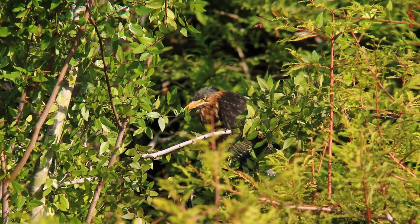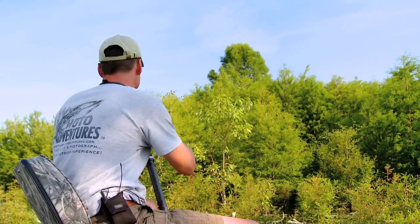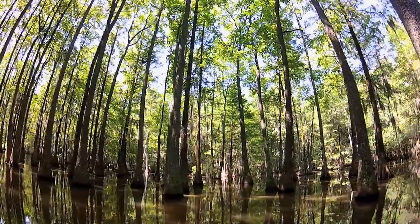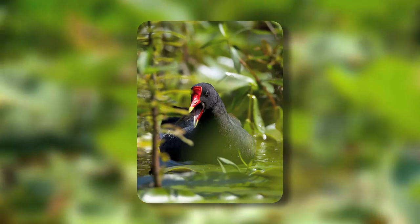This guy's been real cooperative. We're gonna ease out of here, let him go about his business. He gave us a great shot, so I'm happy, I'm psyched. Let's get out of here. Lake Marion, South Carolina. I tell you, I'll put it up beside some of the larger A-list photography hotspots in the United States. You just never know what you're gonna see here.